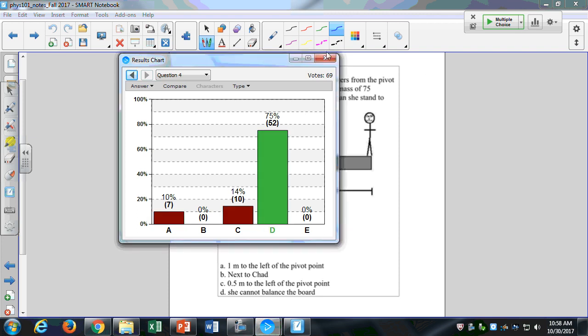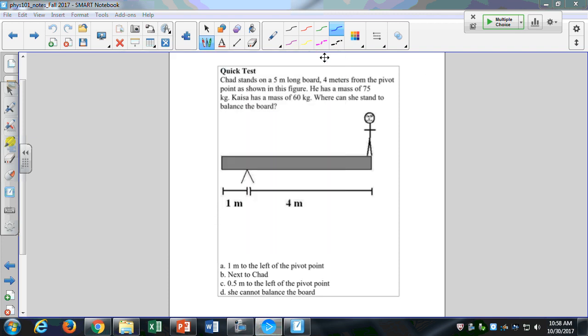Okay, good. D is right. There is no position on this board where she could balance it because she just doesn't have enough force nor the right moment arm. There's no place to put her. The furthest you can put her away is here, but that's not going to provide enough torque in order to balance the board. We could calculate that.